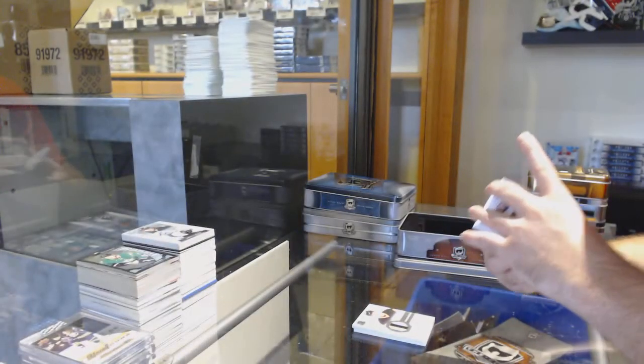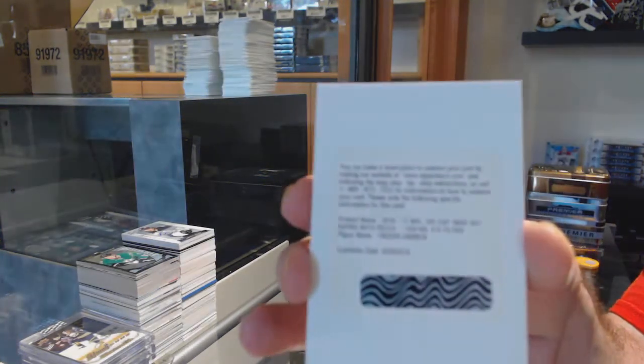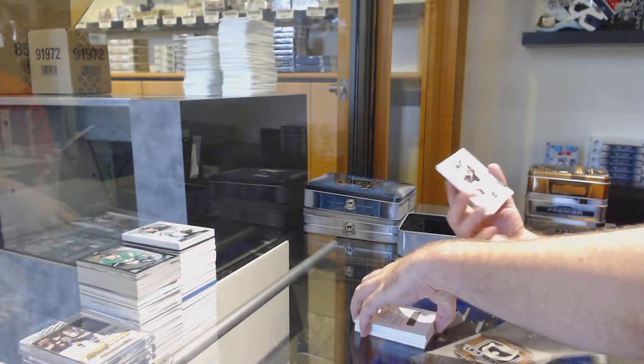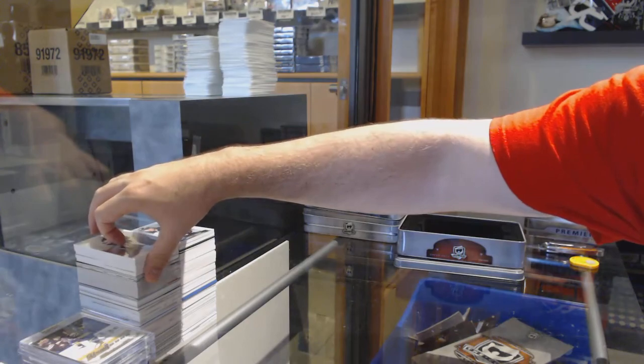Just so you know. We've got a Carolina Hurricanes /249 Trevor Carrick rookie patch auto. And for the Coyotes /249 Jeremy Roenick. The randoms and the early bird cup tin coming up after this.